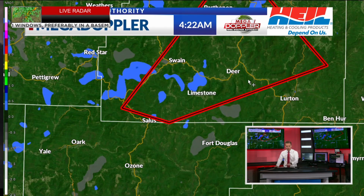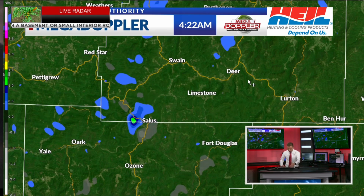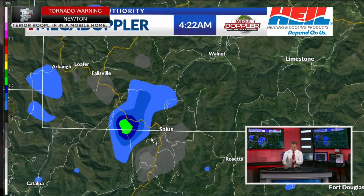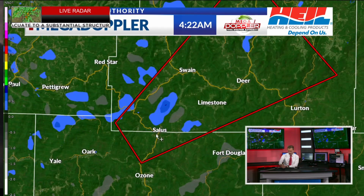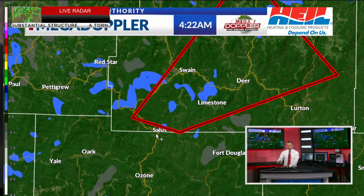This is another product that we have right here. This is what we call normalized rotation. So you're looking for those green shaded colors to tell you where the most rapid rotation is at this time. You can see just off to the north and west of Salus right there, that's where that rotation was a little bit stronger. Notice though how it's fallen apart just a little bit as it moves off to the north and east. That's a good sign right there. We hope those trends continue, but we're going to be watching this very closely.